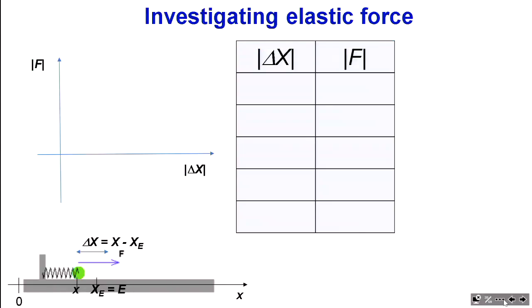Now, we just ran an experiment, and that experiment tells us that the elongation changes linearly. When we don't apply any force, there is no stretch or elongation. And that's what people sometimes get confused about: x versus delta x.